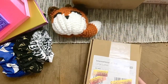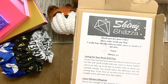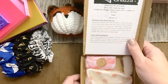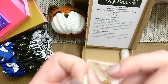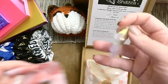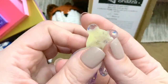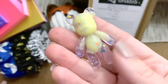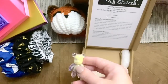I always love seeing what she comes up with. So she does include notes in here as far as caring for your resin drill tray, info about the cover minders and magnets. So let's take a look. Handmade with love. Like I said, I think that she just sent this over to be sweet. Oh, look, I've seen these in her shop. Look, this is a minder. You can use a minder to hold back the plastic cover of your diamond painting. And this is made from resin. I've seen a variety of different colors in her shop. That is adorable. Oh my gosh.